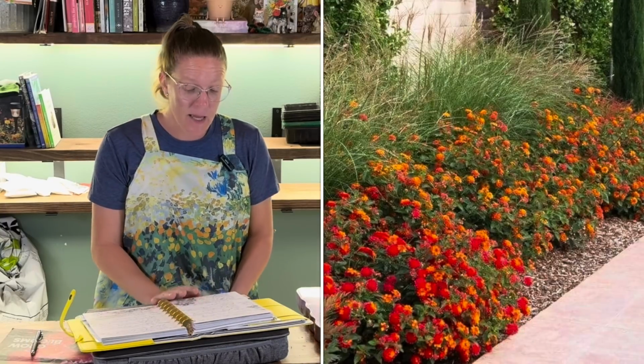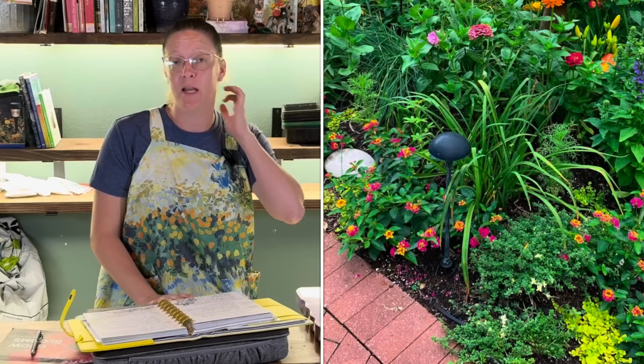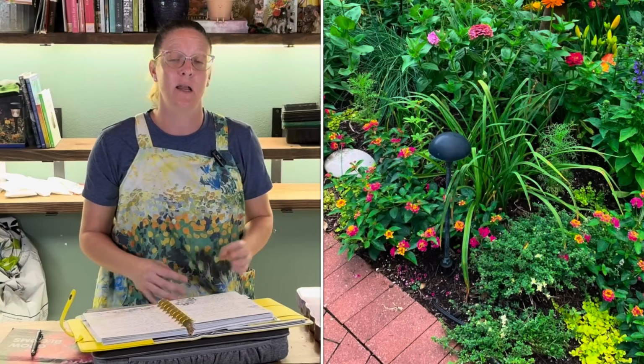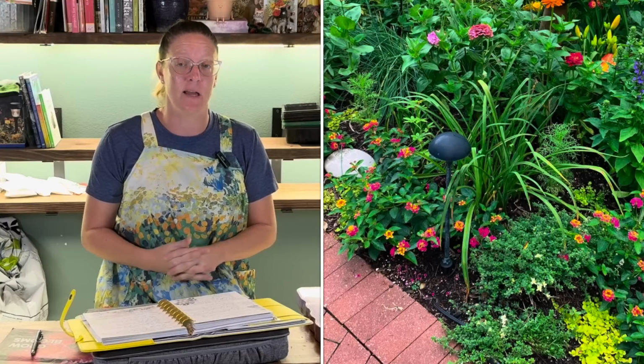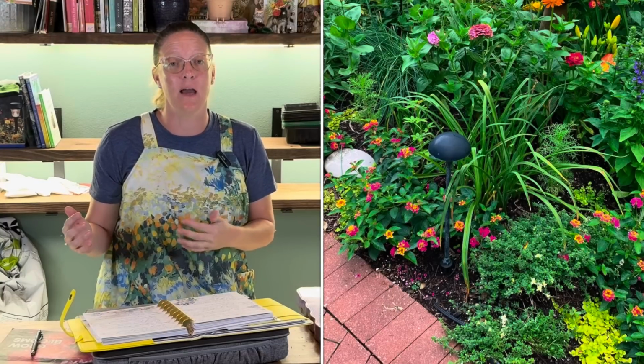Now, Lantana loves full sun, and when I say full sun, I mean at least 6 to 8 hours of sun. A lot of the Lantana that I plant in my area gets 10 plus hours of sun. And I do plant a lot of Lantana on the west side of my garden. So it gets full, massive sun at the end of the day when we are hitting the highest temperatures of the day.